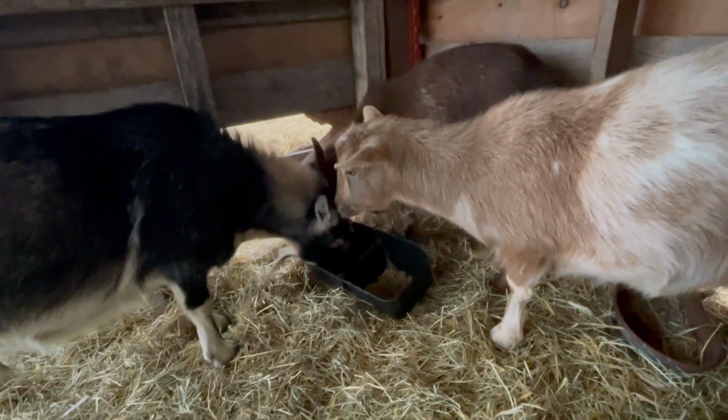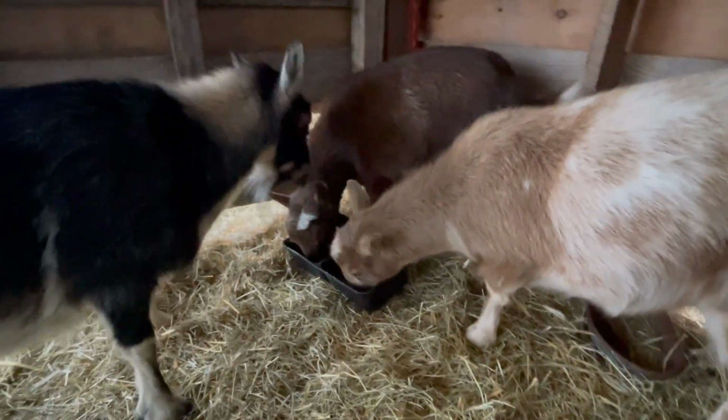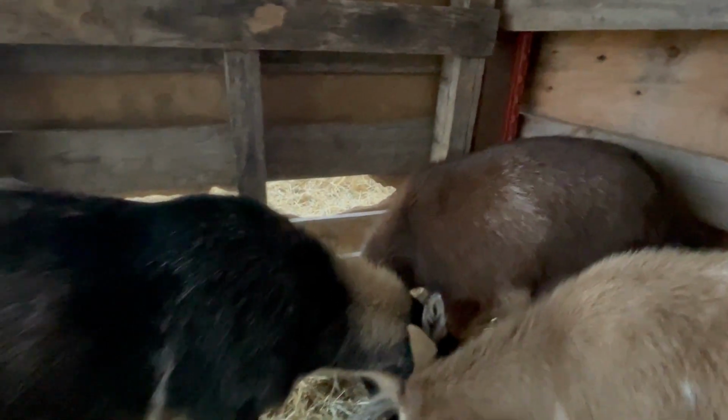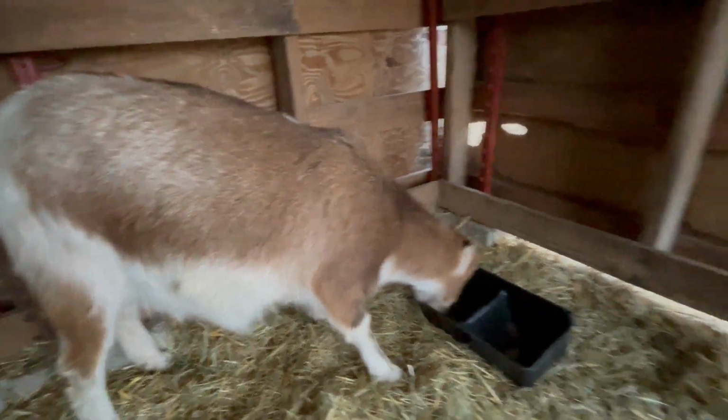We've got some minerals for them. They don't have any right now, but I'm going to give them some more. But see how this one, her coat, her tail, she's not going to let me. Yeah, she is. Okay. She looks pretty good. But Rain and her daughter, they look like they need some more minerals, really, Rain.